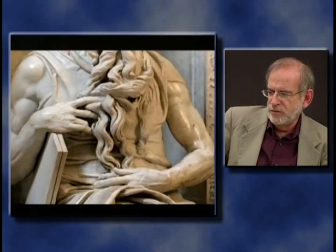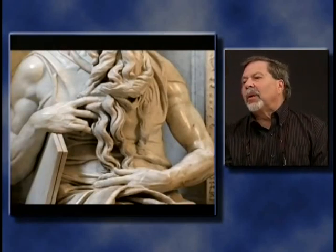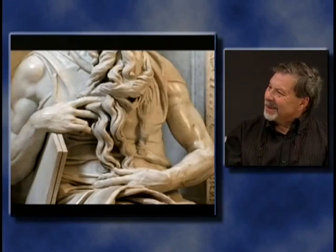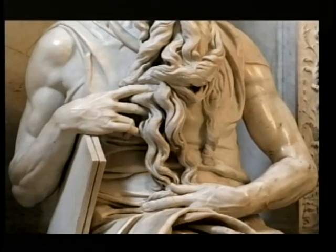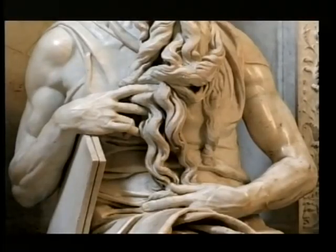This is a close-up of the tablets of the law. It's interesting, he was supposed to have brought those down, but there's nothing on them. So that's one of the other reasons it's believed that his head was cut to the side, rather than looking forward. Now he's looking to the side with this angry visage, taking a look at the Israelites worshiping the golden calf. But originally, it was before he was going up onto the mountain.